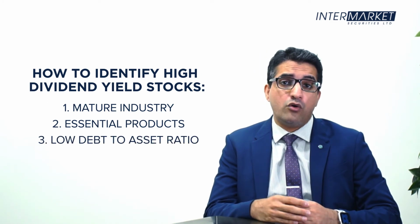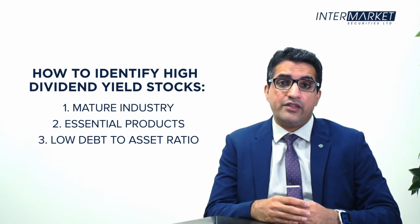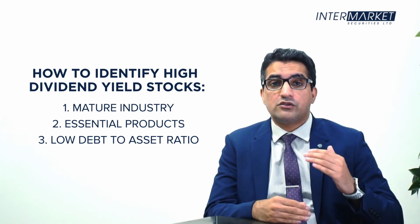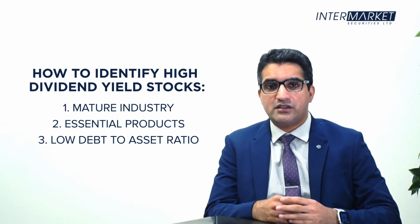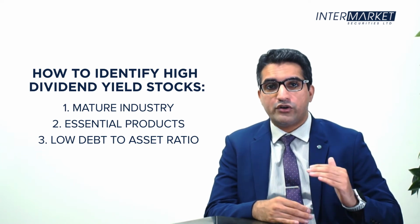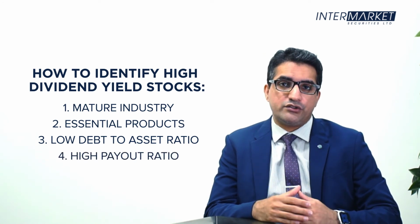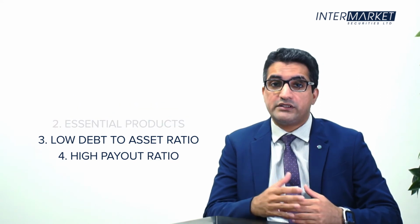Third, they have low debt to asset ratios. They have low leverage. So all these characteristics reduce the risk profile of the companies. So the company is not a very volatile stock as a result of the 3 characteristics that I've shared with you. It's a low risk stock. And lastly, it has a high payout ratio, meaning whatever they make in earnings, they tend to pay out most of it, typically 80 to 90%.